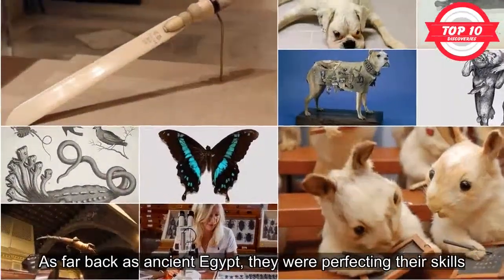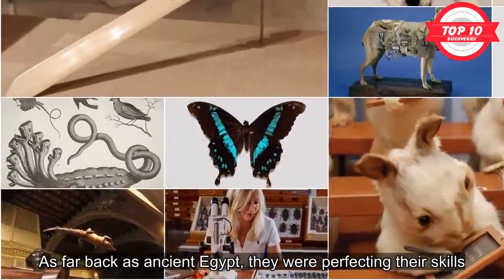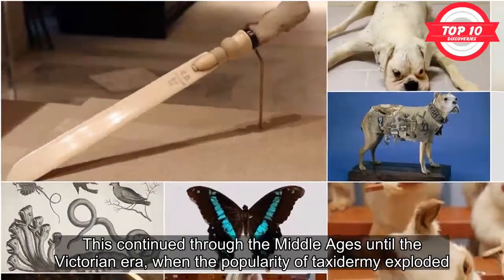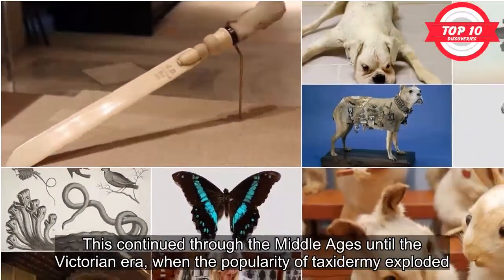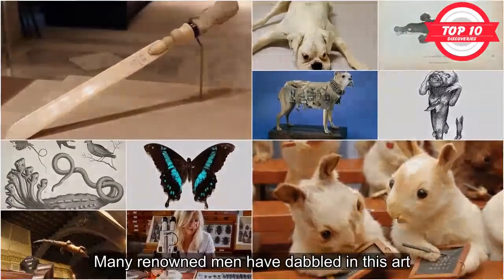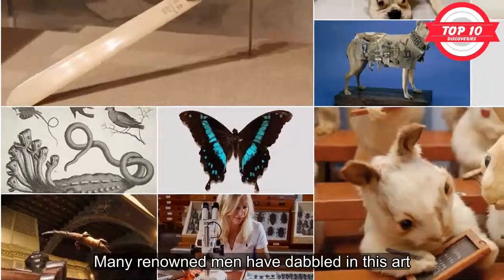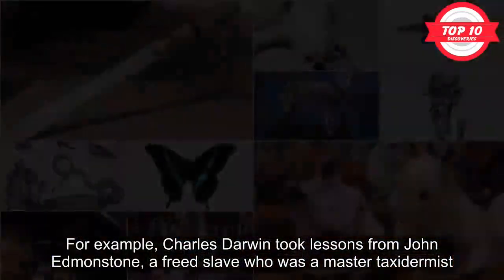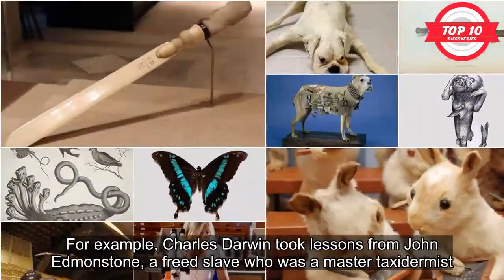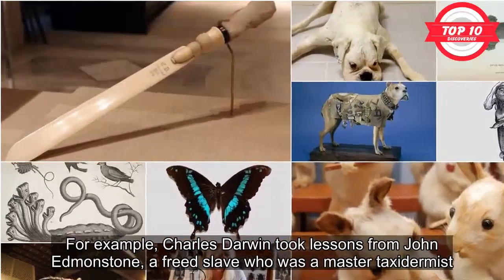As far back as ancient Egypt, they were perfecting their skills. This continued through the Middle Ages until the Victorian era, when the popularity of taxidermy exploded. Many renowned men have dabbled in this art. For example, Charles Darwin took lessons from John Edmonstone, a freed slave who was a master taxidermist.